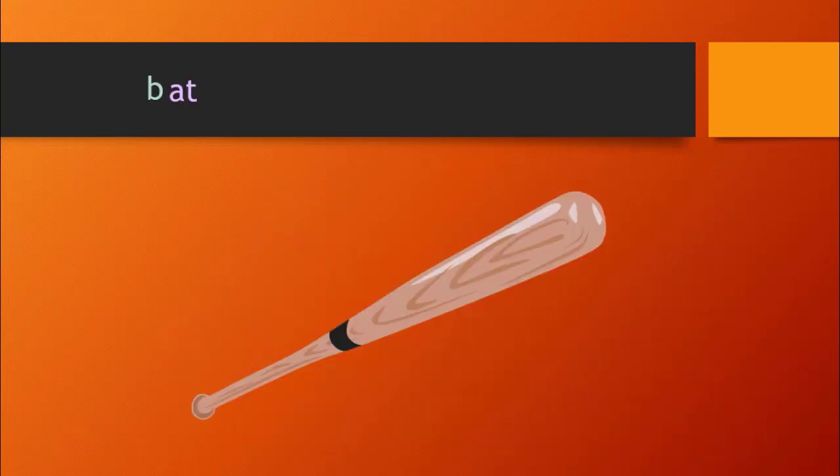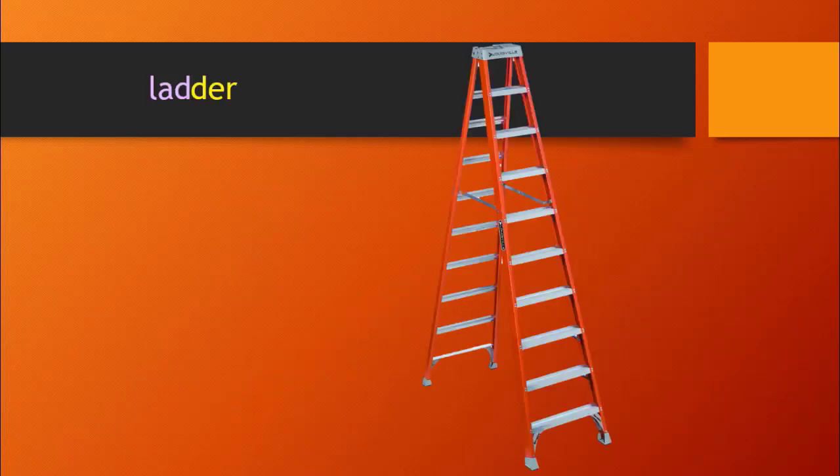Second word is bat. One more time. Bat. All of you have seen the bat, right? Very good. Moving on. Next word is ladder. I will repeat again. Ladder. Say one more time. Ladder.